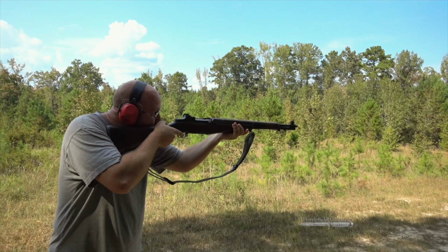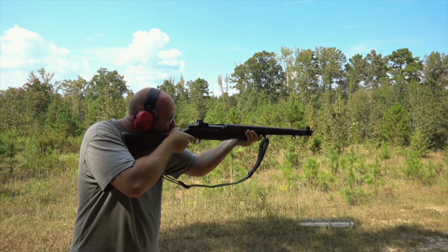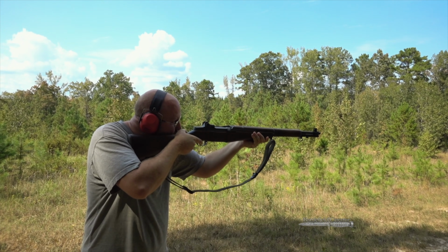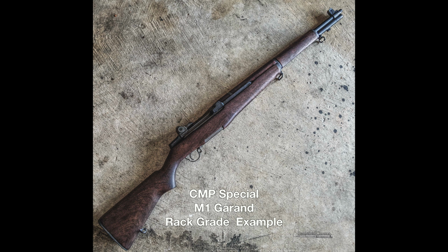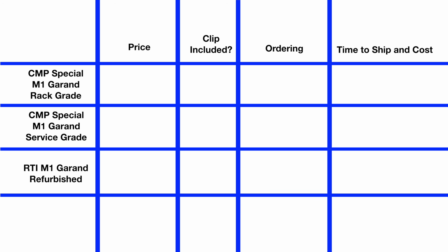Alright, so when we talk about the CMP specials, that's referring to the CMP M1 Garands that have been refurbished. Right now the CMP is offering on their website only the CMP rack grade special. Now if you were to go to the Talladega Marksmanship Park store, which is right now the only store open, they may have CMP special service M1 Garands. But either way, we're going to go over these three right here.